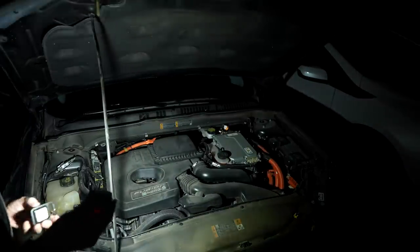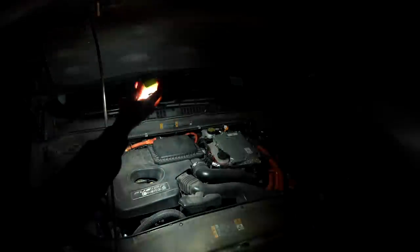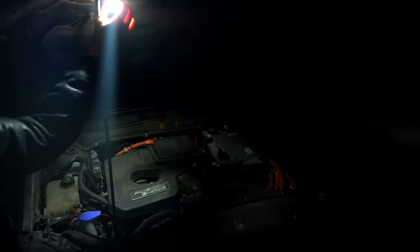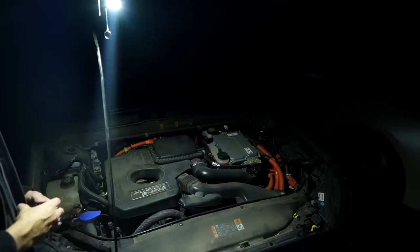Both these lights are advertised as something you can use to work on your car. So let's try this out. I got the Kube right here. Let's check it out. Does it stick? It doesn't seem real sturdy, but it is staying. And it is a decent amount of light, actually.